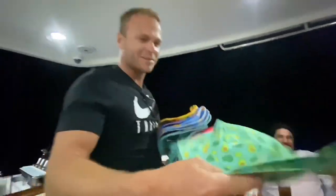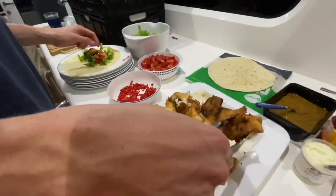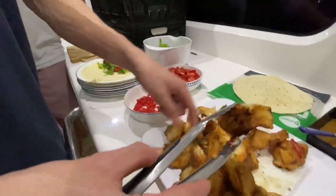What do you got there, mate? The guy that came with the most avocados. Thank you. Coral trout. So this one's the coral trout, and this one's the job fish. Oh, there he is.